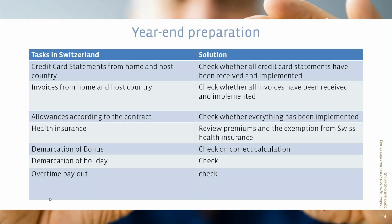Holiday, overtime payout: see and check whether there is the need to add something in the payroll. From a Swiss point of view, there is usually no payout of holidays or overtime at year end. Now, in that case, because he is assigned from the US to Switzerland, US law is also involved, and there might be a situation where he still gets something paid out. See whether you do that accordingly.